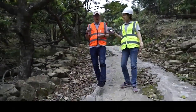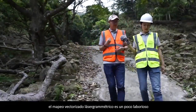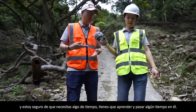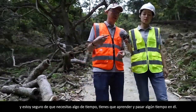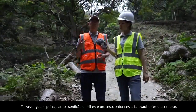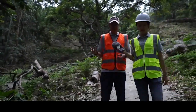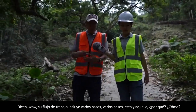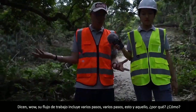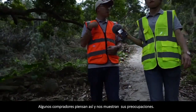On the other hand, the laser grammetric vectorized mapping is a bit labor intensive. You need to learn, you have to spend some time on it, invest some time in it. Maybe some beginners will feel it difficult and hesitate to buy. They say, wow, your workflow includes several steps, this and that. Quite some buyers think like this, and they show us their worries.